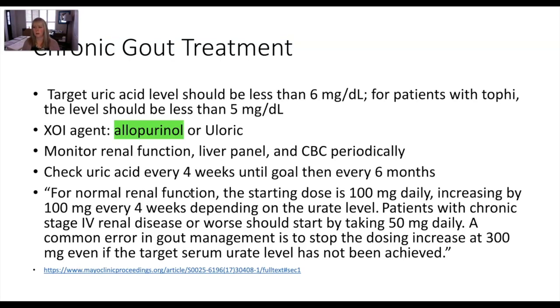These are the xanthine oxidase inhibitors, allopurinol or Uloric. Uloric is taken once a day. Allopurinol is taken once a day also. They're basically the same thing. Uloric is the newest one that came out, which has less effect on renal function, but allopurinol is really hard on the kidneys, so you must monitor the renal function.